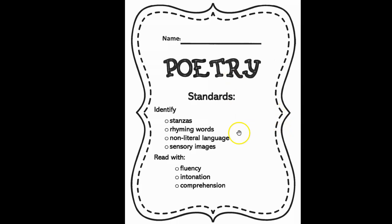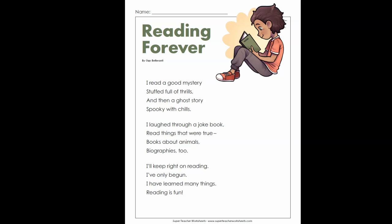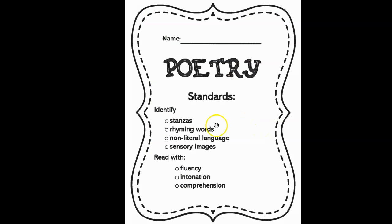All right, we're working on this packet, okay? Poetry, and we're gonna look at stanzas, rhyming words, non-literal language, okay? Sensory images, okay? We read with fluency, not like a robot, okay?